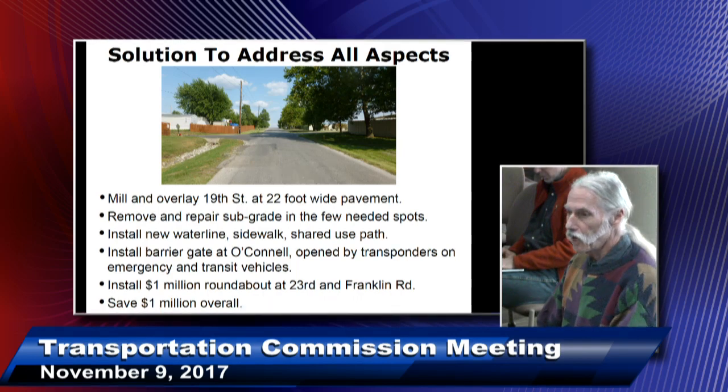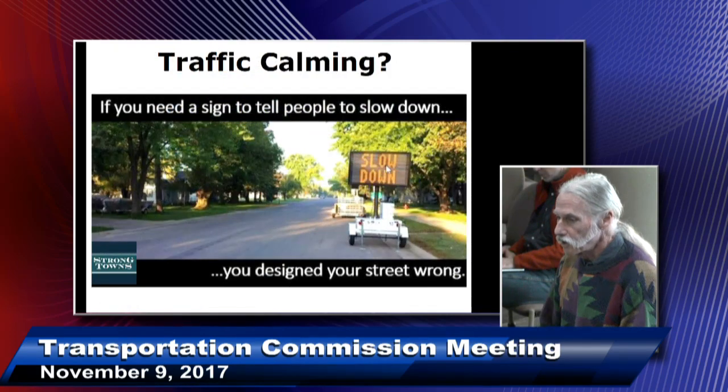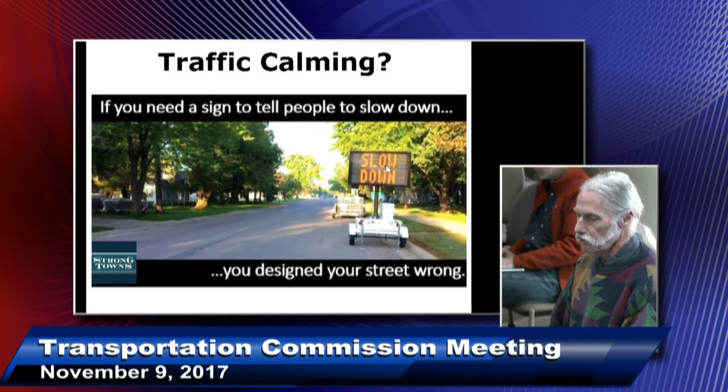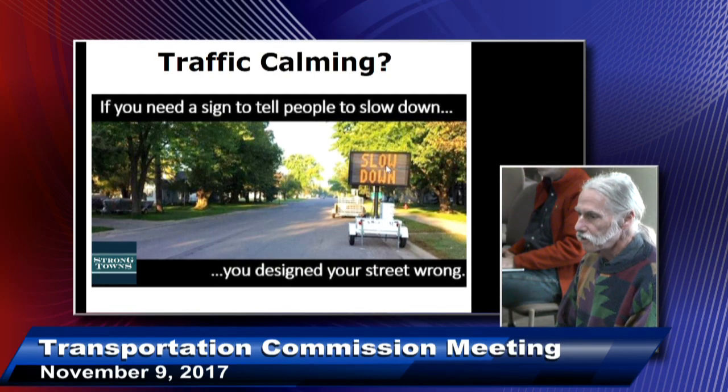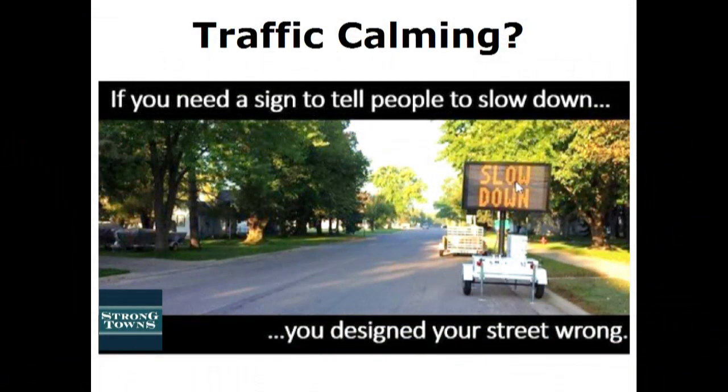Mill and overlay is a lot cheaper than 10-inch thick, 47-foot wide concrete. A lot cheaper. So this is what we'd like you to go away with. Why build a huge street and then try to calm it? What a waste of money, what a waste of resources.